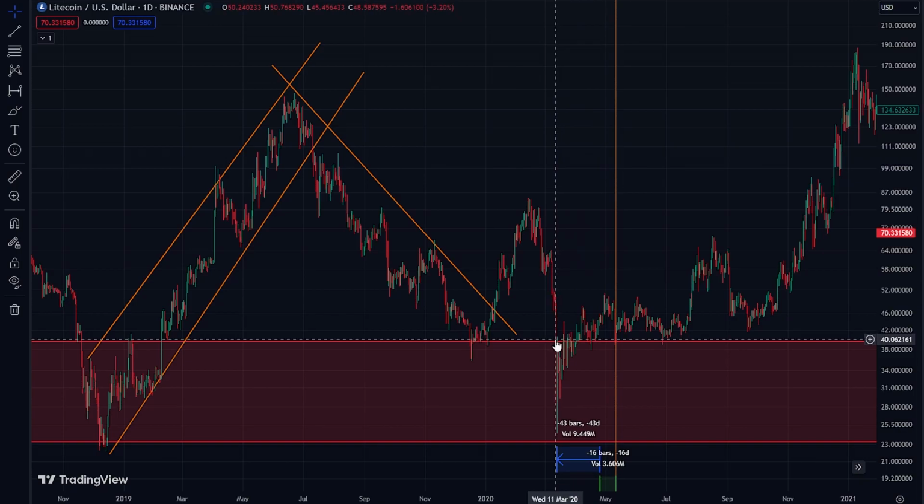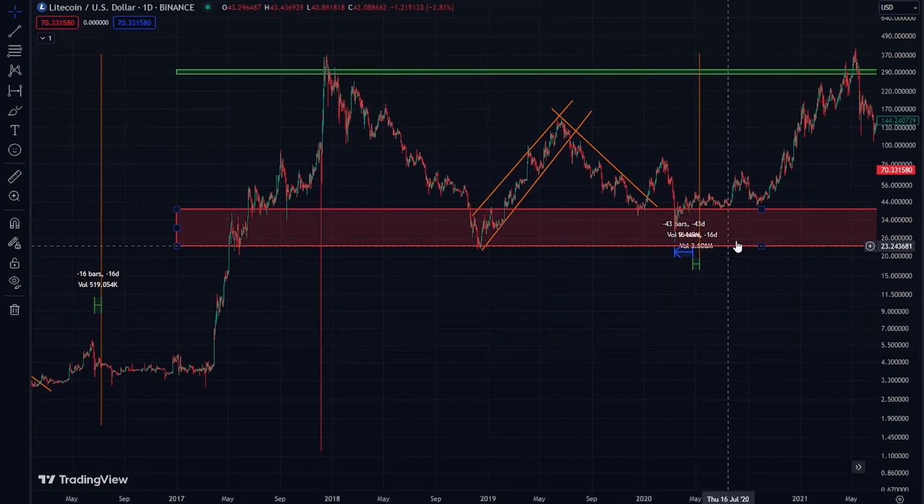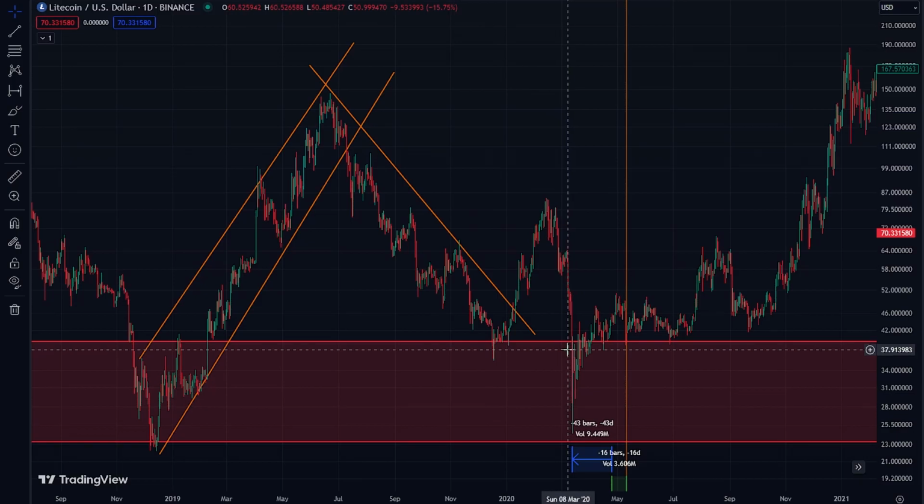And again, this is going back to the narrative that I want to give to the video: things are taking longer and less is happening. We see it's taking longer for Litecoin to put in a low, and it is dropping more, but maybe that was COVID. Again, it's taking longer, basically.